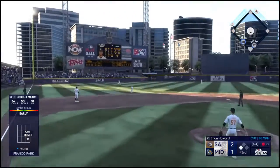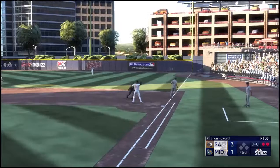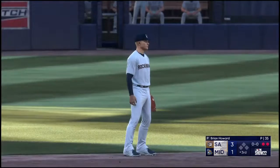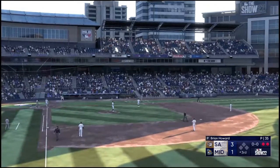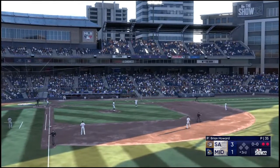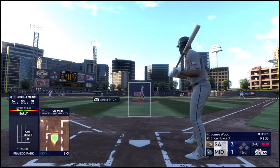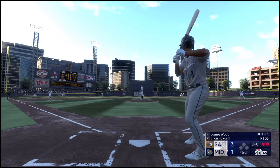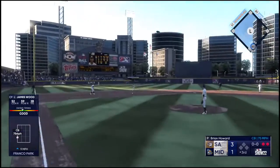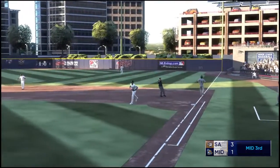Bounce to the left side. Allen over to pick it up. Sends it to first. There for the out. Runner scores from third. Now batting, number 2. Two outs, bases empty. And now James Wood. Bounced out to short. Allen collects it. Fires over to first. Out number 3.